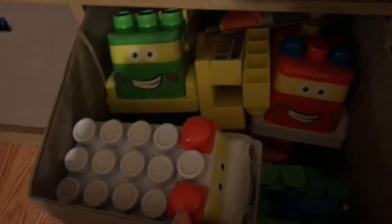Okay. This is all of his stuffed animals and some books I threw in there. This is all vehicles. This one is all like little pieces, blocks, and letters, and snap beads. Anything that's a little piece. Then this is all his balls. And then his toolbox, I just kind of stuck in there too.